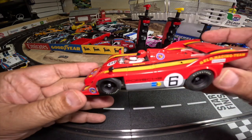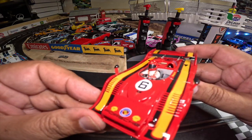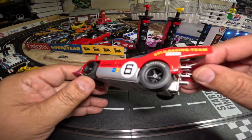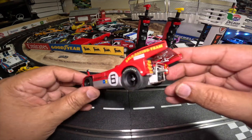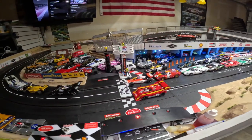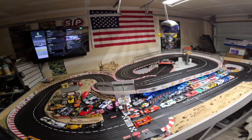Here is my Porsche 917/10 made by Fly. This is an analog car, and I bought this car used. It was pretty cheap because the back of the wing was broken off and I still haven't glued it back on. I figured it's just going to break off again. But the car's not too bad. It's pretty fast and it grips pretty good if you prep the tires.